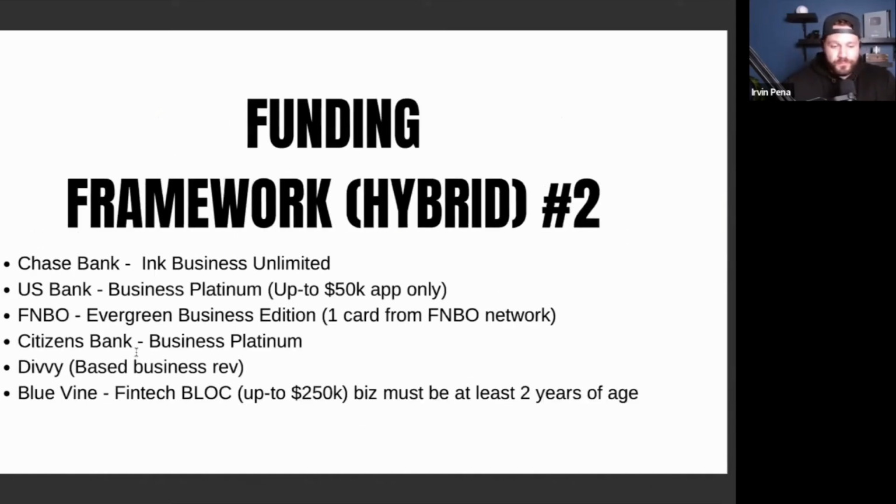Number 2, at the bottom, it gets a little bit different. Instead of having the Capital on Tap right under Divvy, I'm swapping it out with maybe a Blue Vine. So now I'm going maybe with the FinTech BLOC at that point, right? Now, the difference with this is, remember, it's a bit more advanced. So your business needs to be established for at least 2 years in order for that to work.